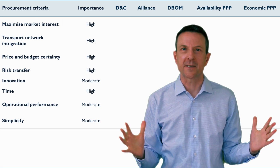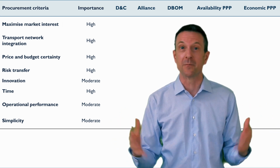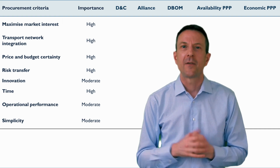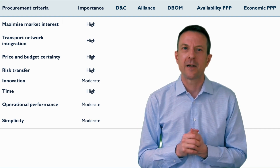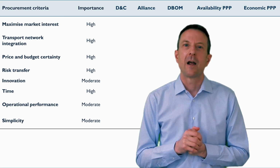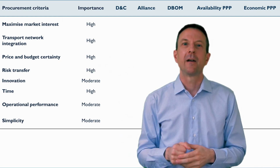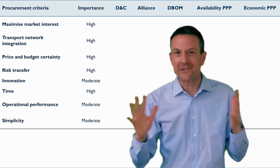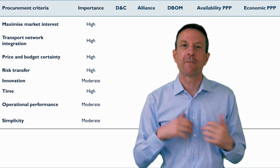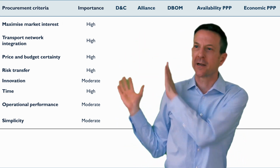In order to make that assessment, we need some sort of a rating system or a scoring system. The approach we usually take is a qualitative scoring system with a number of ticks or crosses or some other semi-numerical indicator of the comparative performance of each of the delivery models against the criteria.